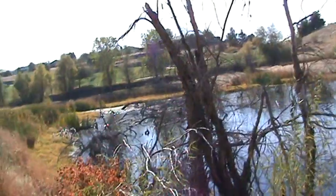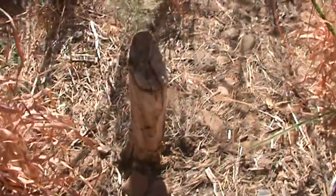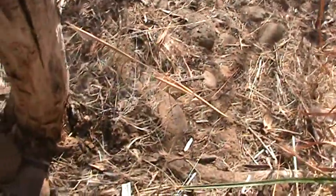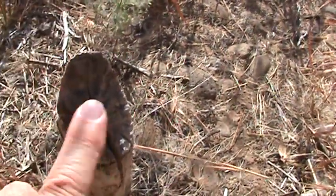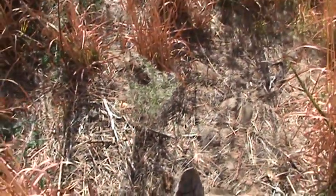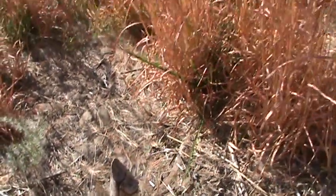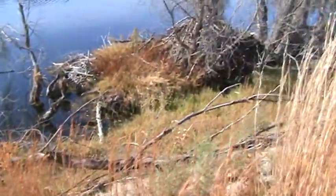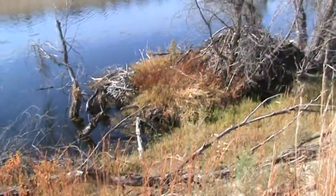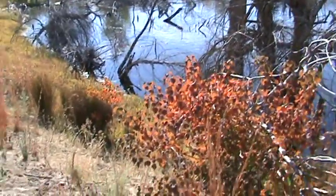Now look at here. This is the remnants, I believe, of a little tree that was chopped off by the beaver. Yes, sure enough. You see that? He just chowed down on it. There's not too many trees around here. You see something like that, you know there's beaver around. It almost looked too sharp for a beaver to chop that off, didn't it? They got some sharp teeth, let me tell you.